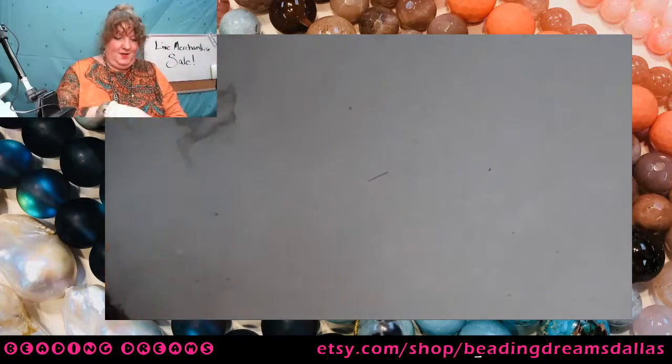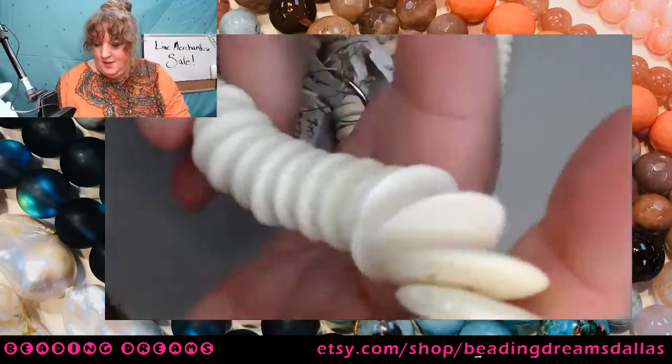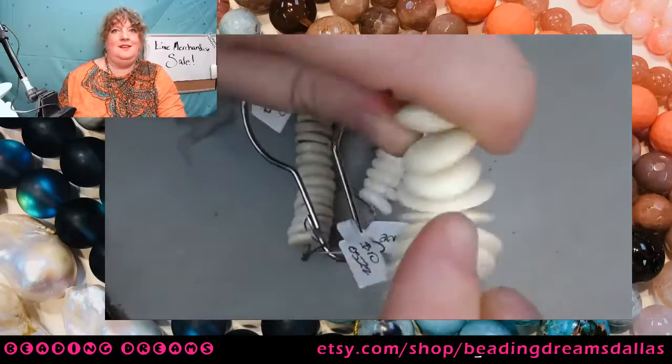And I have one strand of bone flying saucers. This is a cool strand because look, it does this really cool thing.